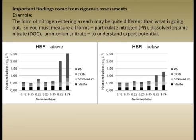Some of the streams we looked at, you get a lot of inorganic nitrogen coming in the form of nitrate and a lot of organic nitrogen going out. What this tells you is a couple things. One, if you don't measure all the species, or at least total particulate and total dissolved, you really don't know what's going on in the system and if it's retaining significant amounts of nitrogen.